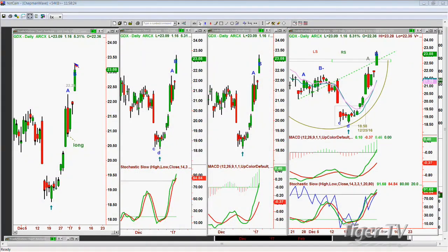This is the action we look at. Here's the way we looked at GDX. Same thing. Look at that huge leg B. We got in over there. It's in leg B. There's the naked chart, the stochastic, the MACD, and the whole thing together. And there's the price time action.